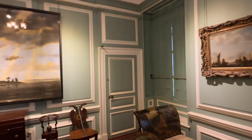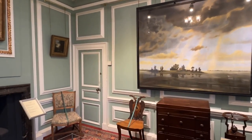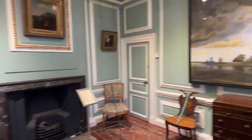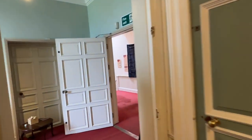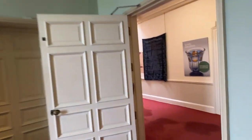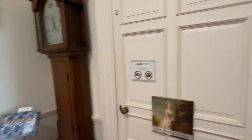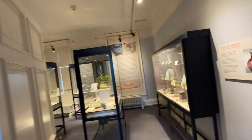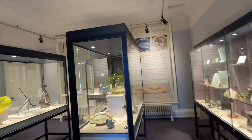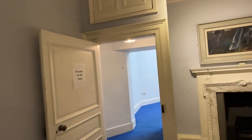Same thing again, lots of doors, one there and one there, in and out of the room. Always wonder what's on the other side of those, maybe we'll be able to find out. Nope, can't go into that place, so probably a servant's staircase, that sort of thing, which I like to see. I like to see the narrow servant staircases, how they did get from room to room without disturbing anybody.